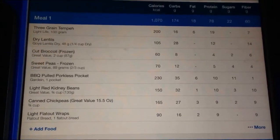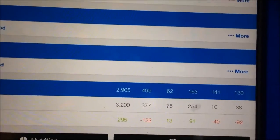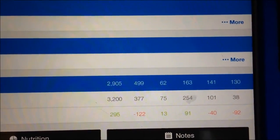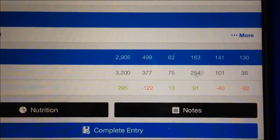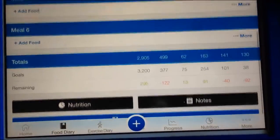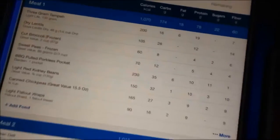1,070 calories. Looking good. I had to make some adjustments from earlier because the chickpeas and kidney beans were less than I anticipated. So I had extra calories, but then I added the flat out wrap, and I also made sure I added some extra cantaloupe for later this evening. So five calories over my goal, which is fine. Everything looks good, so that's the totals for the day, assuming some of the other stuff weighs out the way I have anticipated, which is going to be close, I imagine.